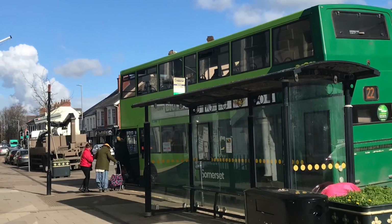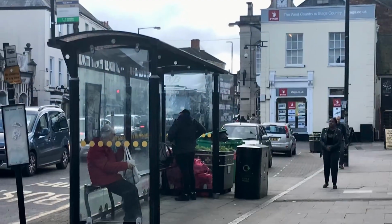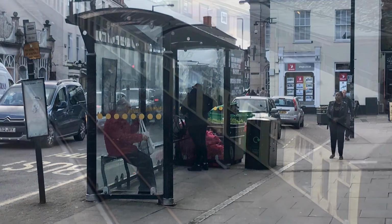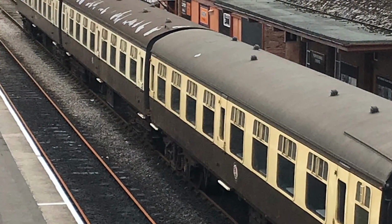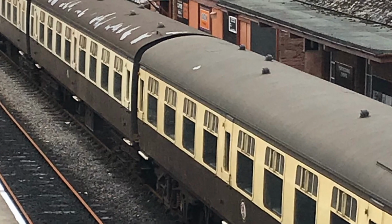Taunton is about 7 miles away, and there's a decent bus service between the two towns on the number 22 bus route. It's hoped that by 2025 Wellington may have a railway station again. The previous one was closed in 1964 as part of the Beeching cuts.